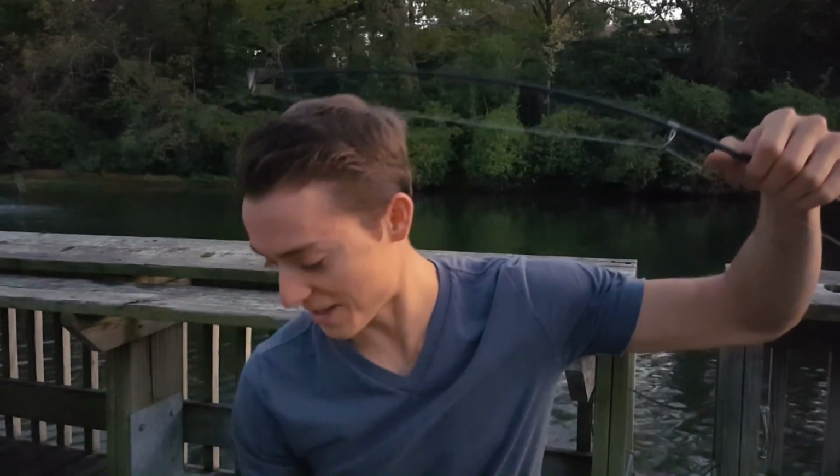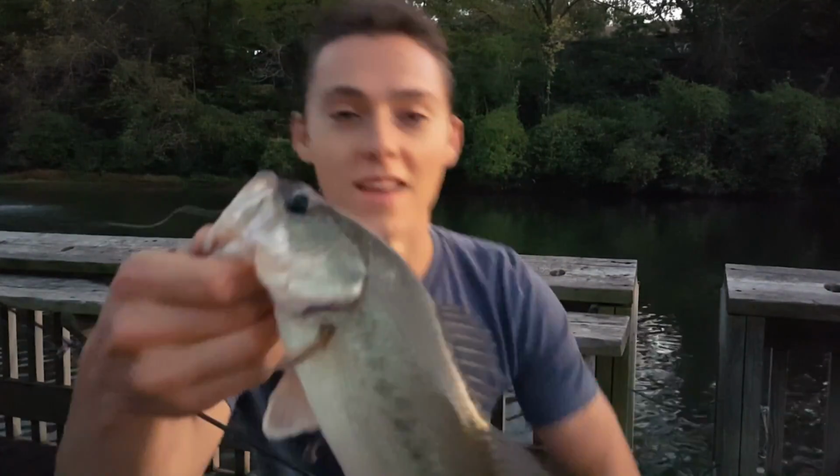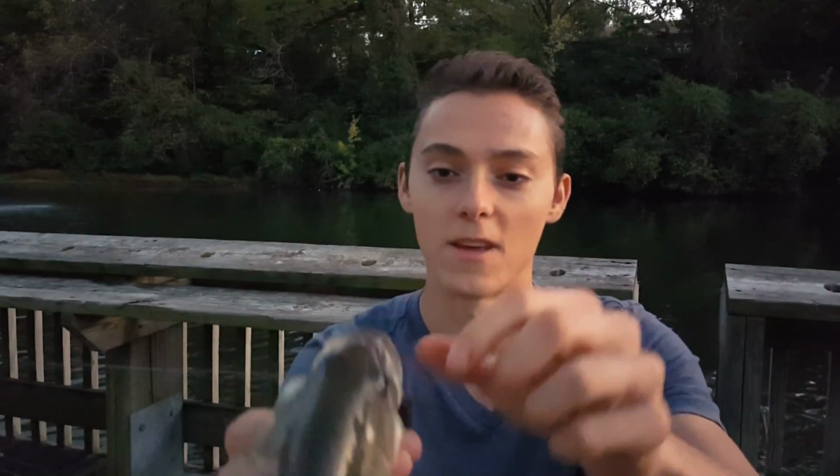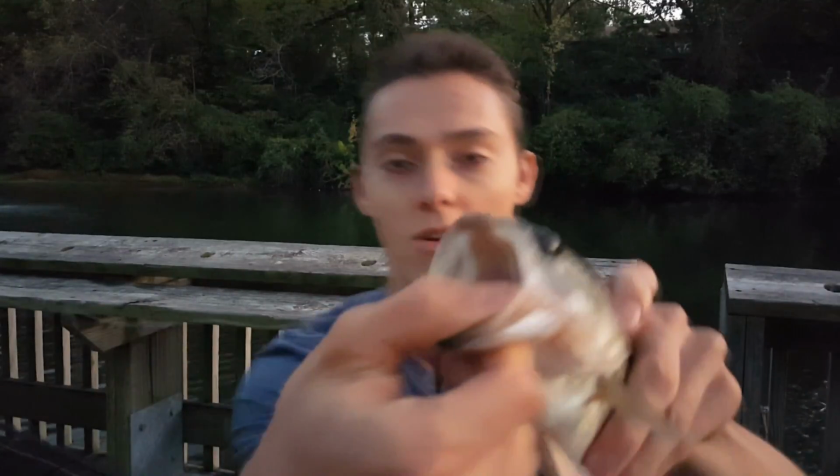Alright guys, just as I was leaving, I had to cast a few more times on my way out. Got a nice little bass on that drop shot worm. For some reason in this pond, about all the bass I catch are on a drop shotted worm, and that's a pretty big worm for that little bass. I think this was the worm from Ketchco that I just got in this month's Mystery Tackle Box. But it's a nice healthy fish. He nailed that worm. You can see the hook in there.